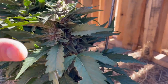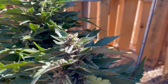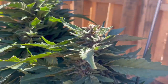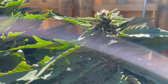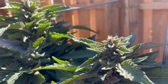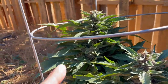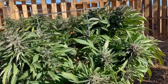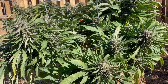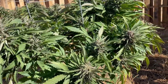Now this one gets a lot more dark. Being this much shorter and this much closer to the fence, it shows a lot of signs of slowing down. I don't know, maybe I'll just take that one and leave that one. Take all the tops off everything else and call it good.